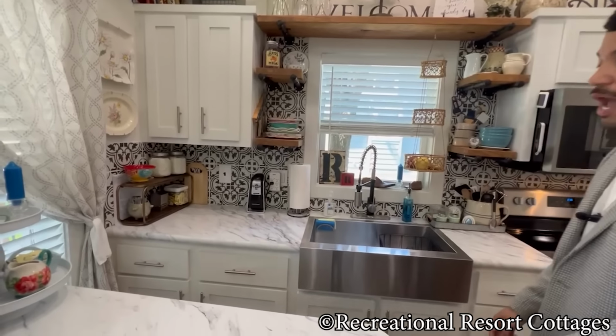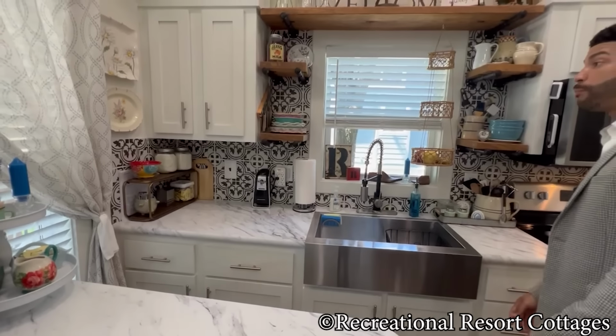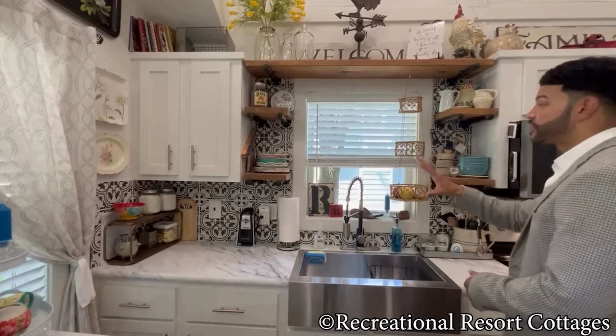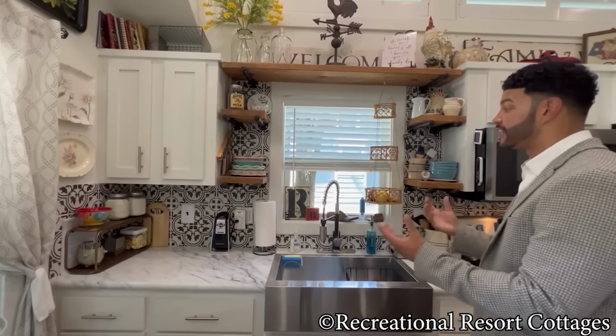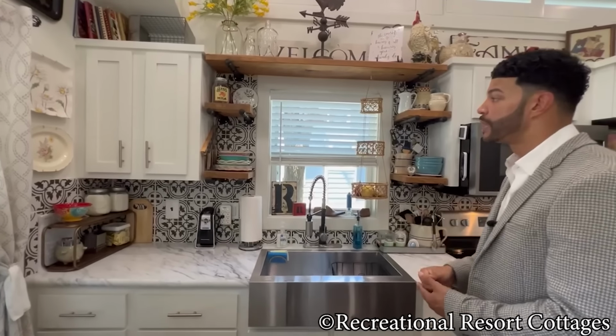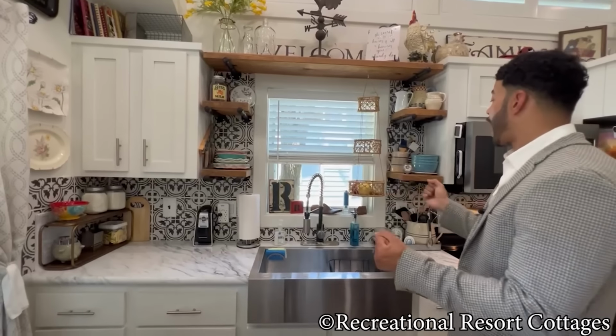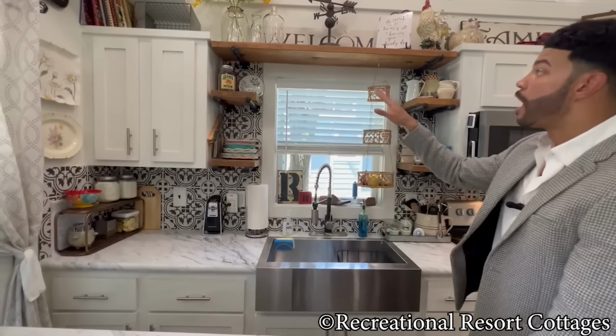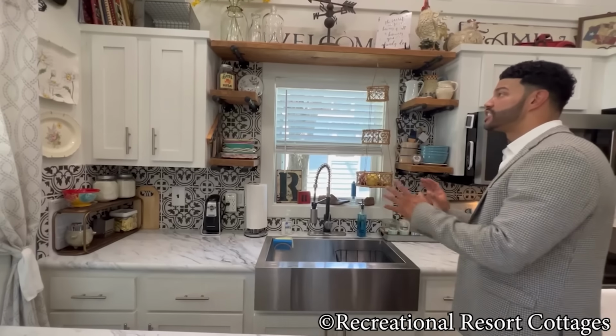We have the Nantucket white cabinets, the nickel bar pulls. Then you're going to see some key features here. Again, these open shelves that are going to be stained in the hickory finish with the black piping is going to really bring together the black pedal tile that you see going from the countertop all the way up to the bottom of the shelving there.